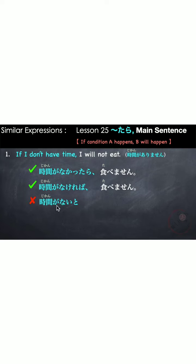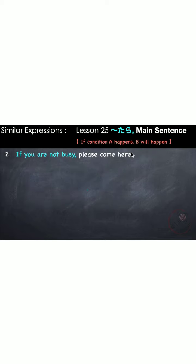However, jikan ga nai to tabemasen is dame, or not good, because the main sentence expresses will, or what the other person will do. This is not good because the second sentence should be something inevitable or something that will happen automatically. Another example, if you are not busy, please come here. The condition is isogashikunai, not busy.